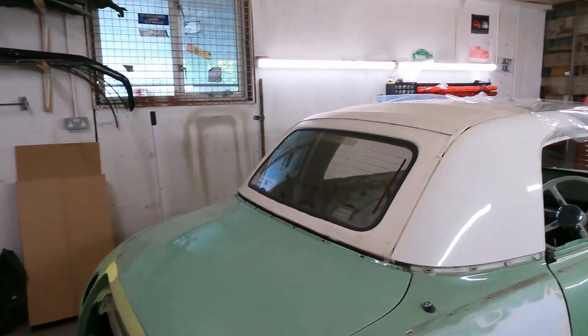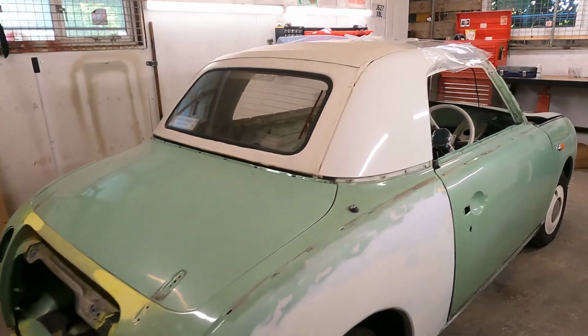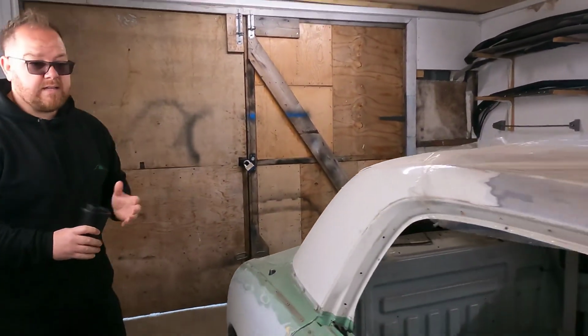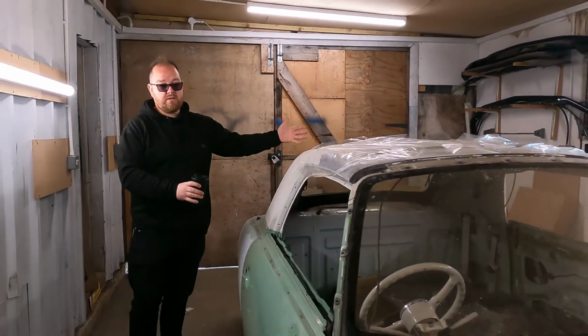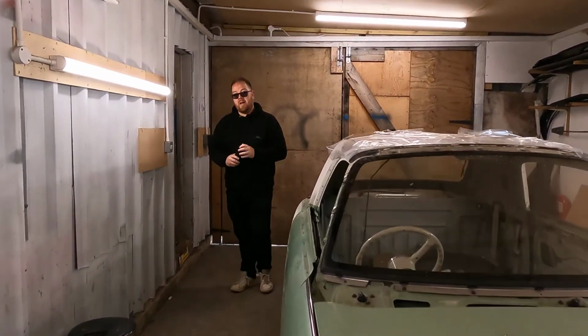In here we've then got another Figaro that's been stripped down. It's had all new wheel arches in, all the rust work's done, getting ready for actually to come into the paint shop to be fully repainted. So again, another one to look out for, because this one will be coming soon. Hope you'll enjoy that. And then let's go and have a look at the workshop.